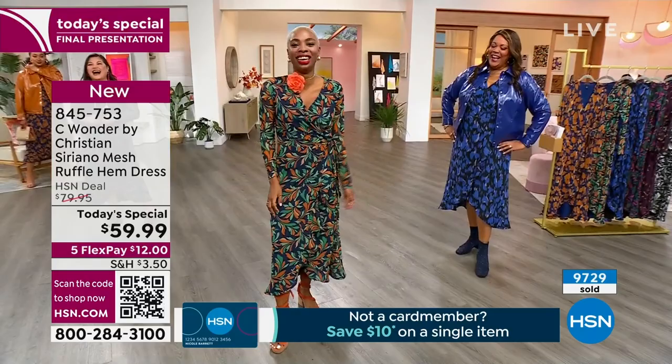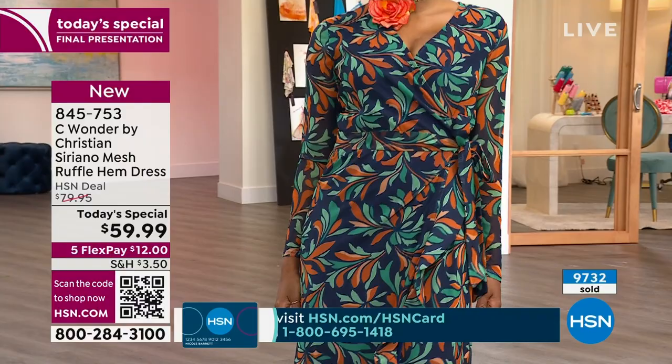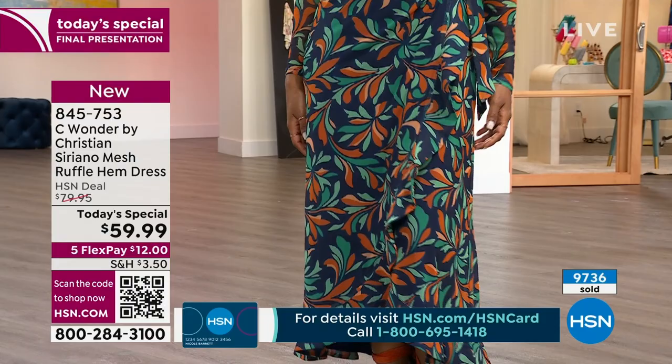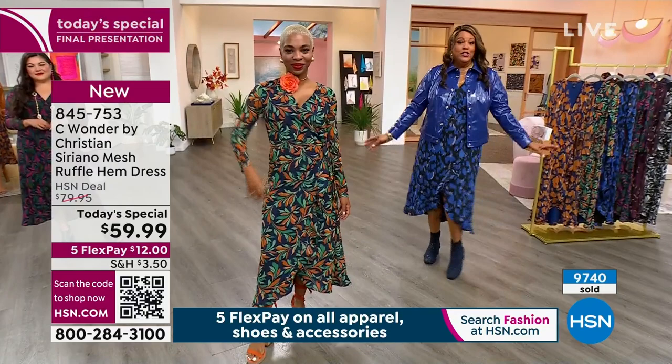But isn't it gorgeous? I love the flower. Gorgeous. And Ken, I love that the wrap dress really accentuates the waist. It brings the eye down with the V-neck, and then you have this delicate ruffle here. It's perfection. It's not too long, not too short, very tasteful. You're going to put this on with your boots. I have the boots coming up, and these Kenneth Cole boots I have on are very popular. So get ready, this blue is gorgeous.